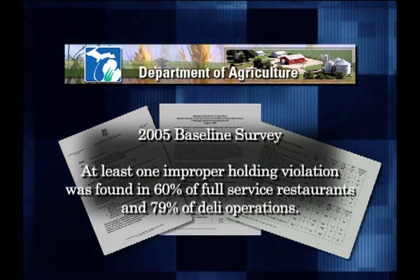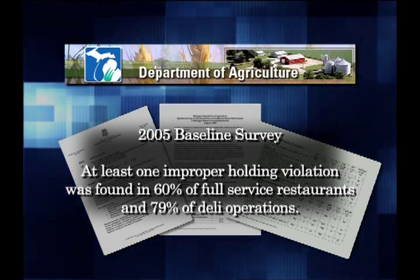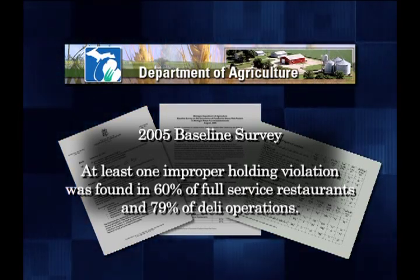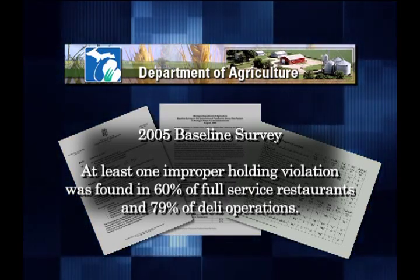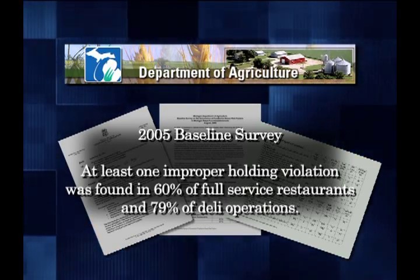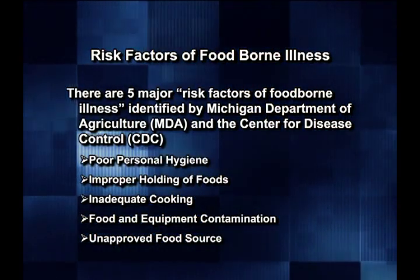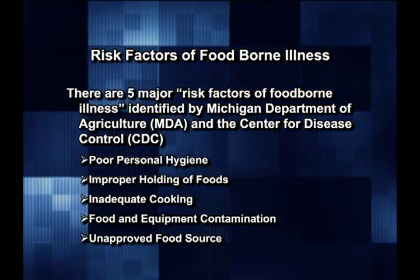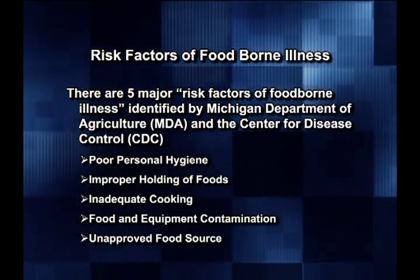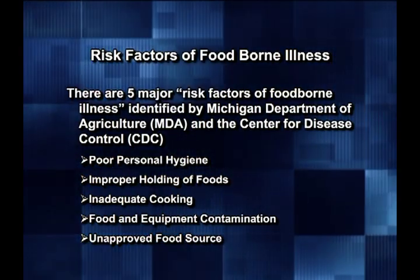This 2005 baseline survey showed that at least one improper holding violation was found in 60% of full-service restaurants and 79% of deli operations. Locally, improper holding is the number one critical violation cited during inspections. There are five major risk factors of foodborne illness identified by MDA and the Center for Disease Control. These include poor personal hygiene, improper holding, inadequate cooking, food and equipment contamination, and unapproved food source.